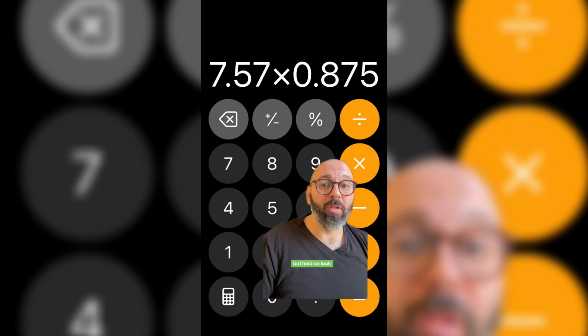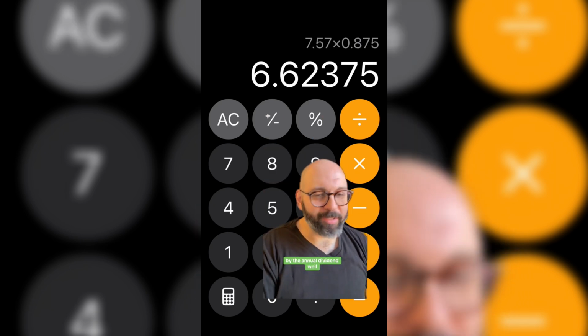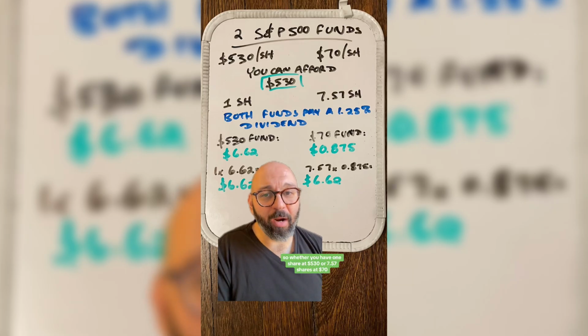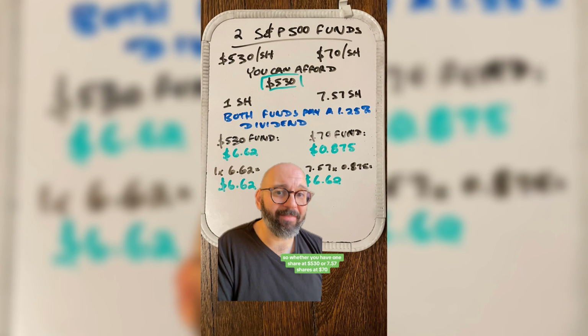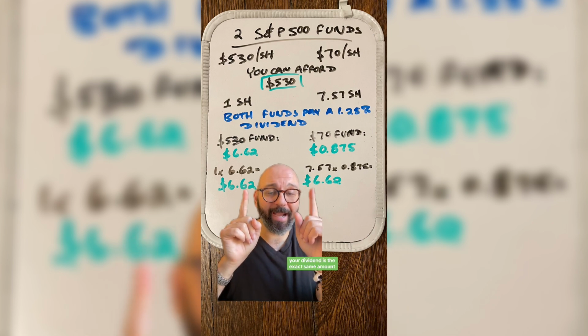But hold on. Look what happens when you multiply the amount of shares you have by the annual dividend. Well, it's the exact same amount. So whether you have one share at $530 or 7.57 shares at $70, your dividend is the exact same amount.